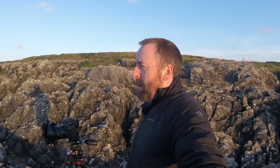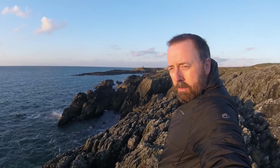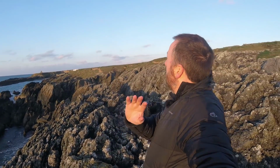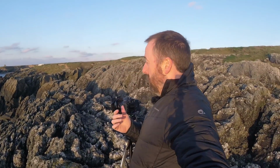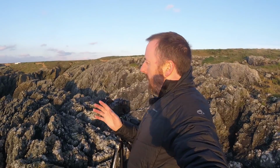So if you look at the map of Wales, and Anglesey's in the kind of top northwest corner, that bit that sticks out just below Anglesey, that's the Llyn Peninsula. And I'm looking at this bay. So it's been a beautiful, beautiful day. No clouds to speak of. Still quite warm, although it's the end of September.